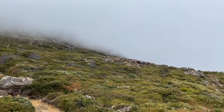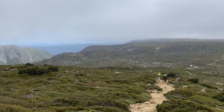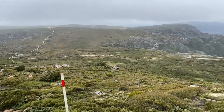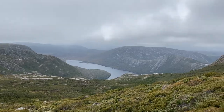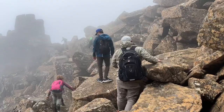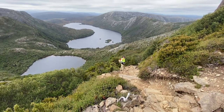Overall, I have to say I absolutely love this park and can't wait to be back here shortly. After climbing, my final tips would be, if possible and time allows, choose to hike on the clearest day you can. Allow a whole day to make the most of your walk and enjoy the views as much as possible.